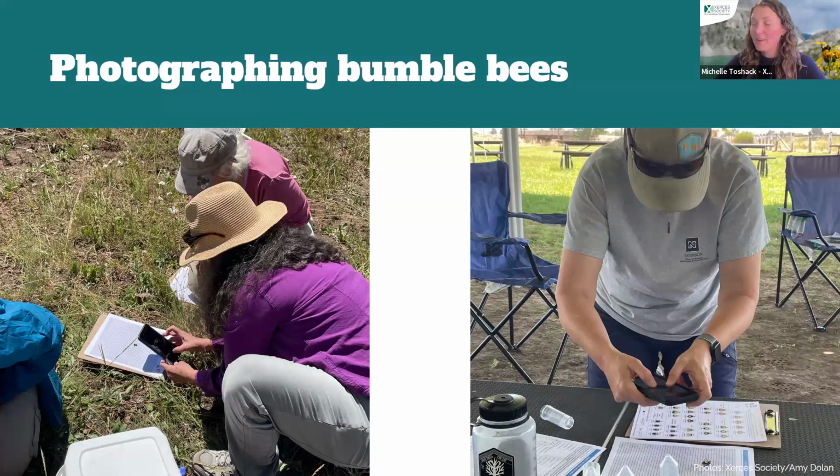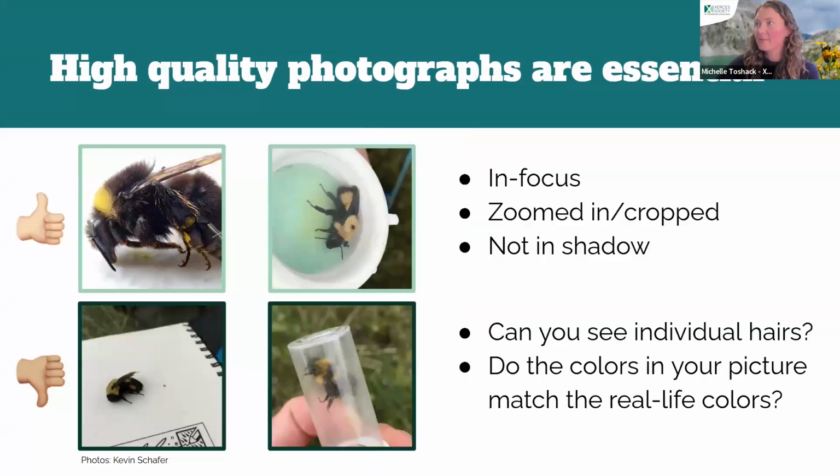Okay, now we're going to talk about photographing bumblebees. This is absolutely the most important part of the project, since this is the data that will get analyzed by myself and our partners. So we really need these high quality photographs. They need to be in focus, they need to be zoomed in or cropped, and generally not in the shadows. A good indicator of whether you've taken a good photo is whether you can see the individual hairs of the bumblebees. Also, colors can get distorted by some cameras or some backgrounds. So take a look at your photos and see if the colors of your images are matching the color of the bee that you see in real life.